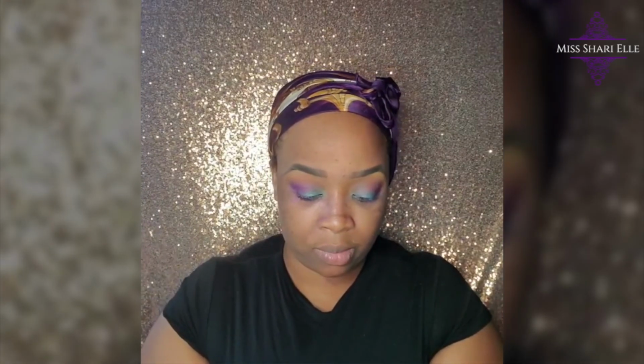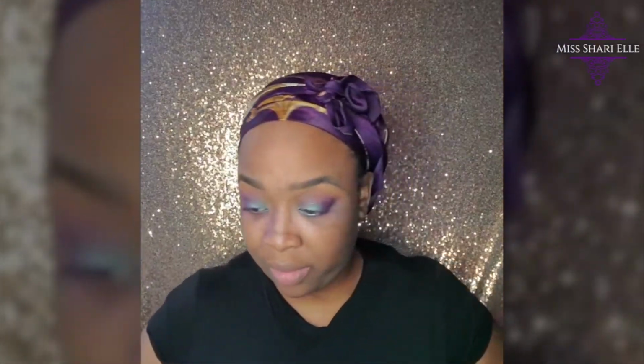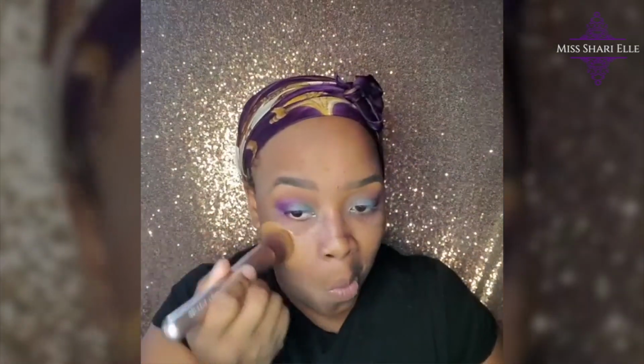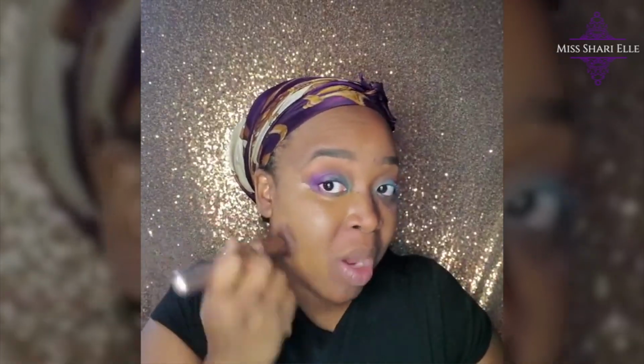Just do it. So I am using the Maybelline Fit Me Matte and Poreless in shade 355. I'm a little nervous to do it, but I'm going to do it nonetheless. I'm going to see what happens. Okay. Maybe I got it right.